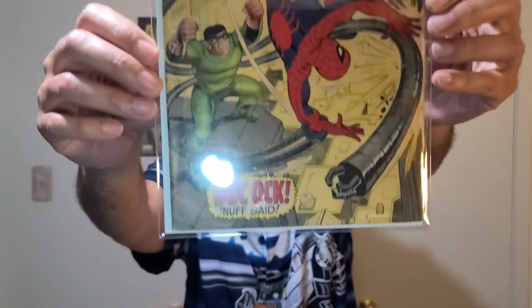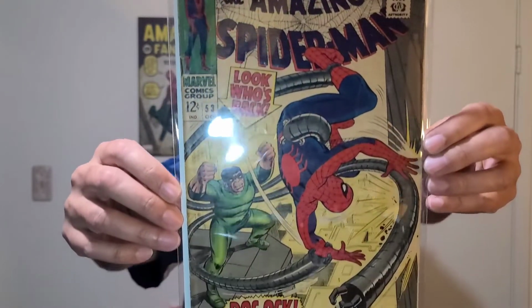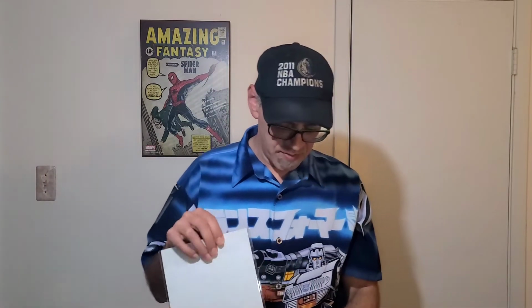It looks really nice. I do hope to get all of these graded at some point, but I'm a little hesitant to send stuff off to CGC. I have a couple books that have been at CGC for about 5 or 6 months now, and I'm just waiting on them to finally grade them and send them back to me. So I probably won't send anything off until I make sure I actually get those back. I have seen a lot of videos with some pretty bad stories about CGC damaging comic books and sending the wrong comic books back to people, so I'm hesitant to send any of these off until I get those back first.